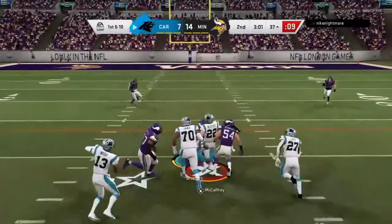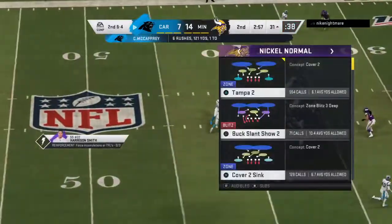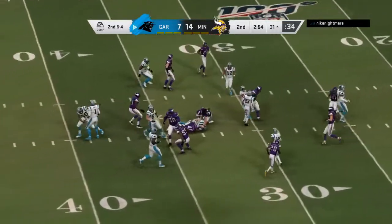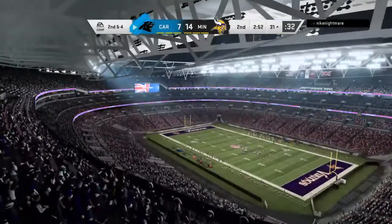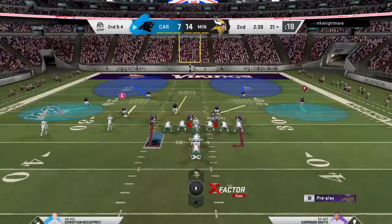Shotgun handoff now to McCaffrey. It's a 6-yard gain on the ground, and that'll make it 2nd and 4. I think we can safely say that those types of plays are the backbone of this offense. We know not every run's going to be a big hitter, but you know they'll take that type of result on each and every attempt.